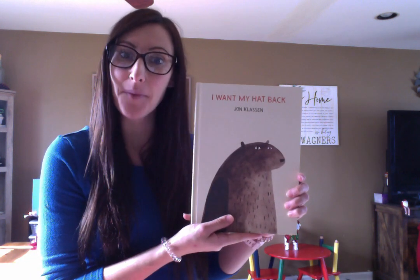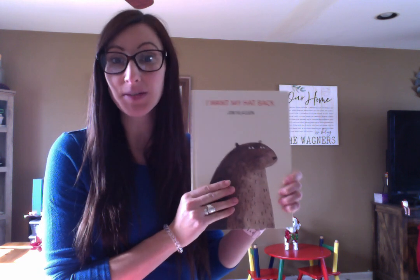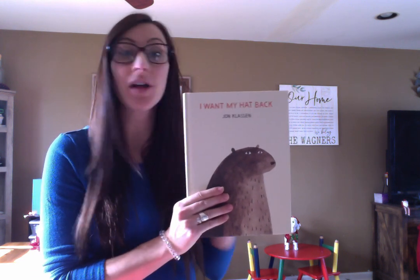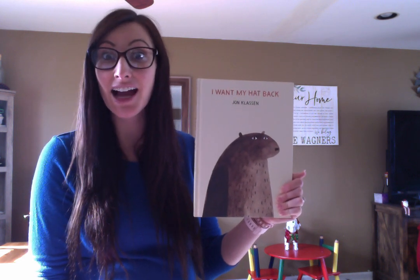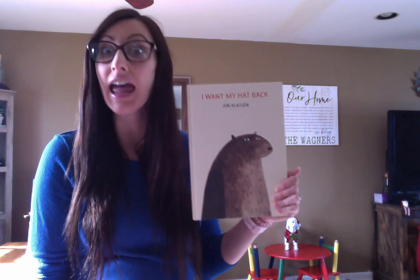Okay, so to practice drawing conclusions, like I said, I'm super excited. We are going to use one of my absolute favorite books, and it is called I Want My Hat Back by Jon Klassen. And actually, I just read this book for the first time a couple years ago. And the first time I read it to my class was to practice this skill. And when I read it and I put the clues together, I was a detective and I figured out what happened. I kind of just did one of these, because I did not see that coming.